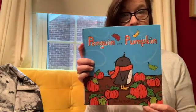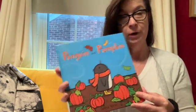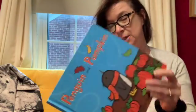Today's first story is Penguin and Pumpkin, and it's written and illustrated by Selena Yoon, who's one of my favorites. Her artwork was featured this past summer on our summer reading program, so I really love this book. I love her stories. I love all the beautiful colors of the fall leaves.